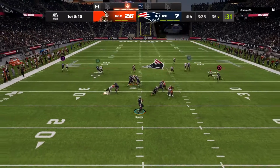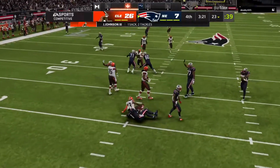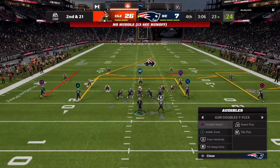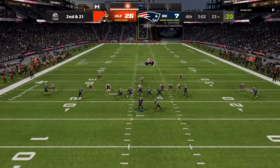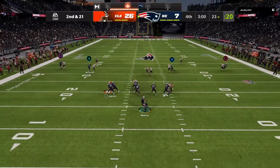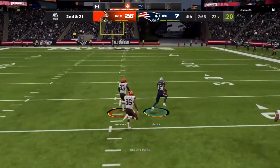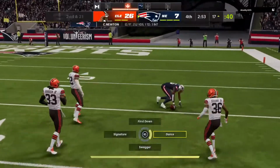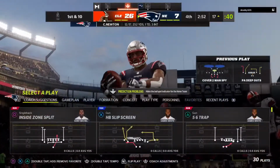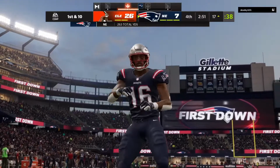On first down, it's Newton. And they get to Newton and take him down for the sack. Well, they're in some hot water now. After that sack, it's 2nd and 21. He's going to fire one deep over the middle. Oh, this is taken in. It's complete. And he takes this way down deep into Cleveland territory. Excellent execution, and now they're set up nicely.